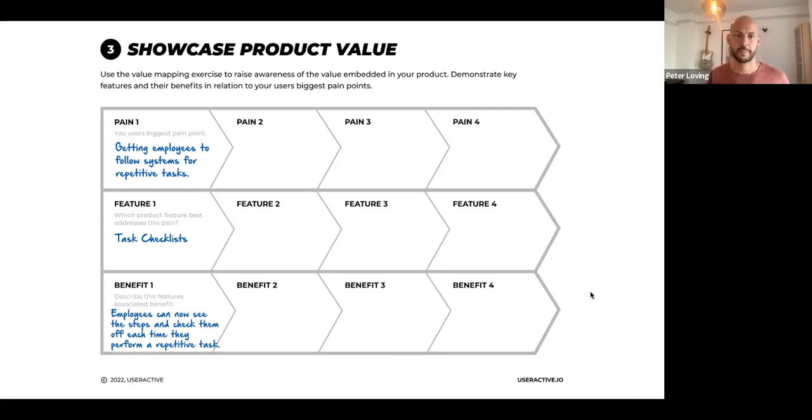Okay, so that's showcasing product value. Here, remember, it's your key features, your best features. You're going to check them off one by one by enabling your user to see them and acknowledge them during onboarding.